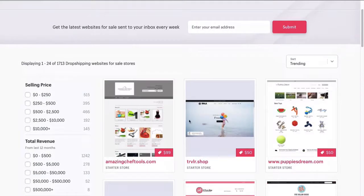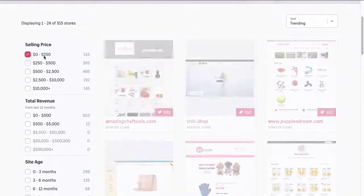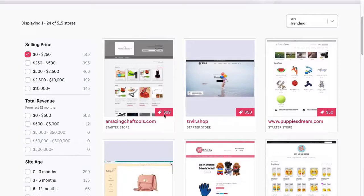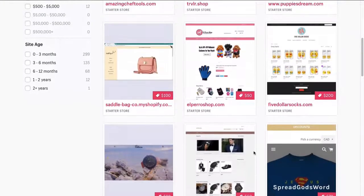All right, so the very first thing I want to do is set some filters. Now, if you're on a super tight budget, honestly, I wouldn't even bother buying one of these stores from $0 to $250, because if you do, these are not going to have any actual sales. They're not going to have any revenue. These are really just going to be a template.